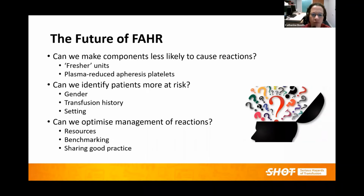And then hopefully we've emphasised today the need to manage these reactions appropriately. So we've spoken a bit about the good resources, and I know you'll all go away with that emblazoned on your memories, but how do we maintain that good practice that you're going to start from today?